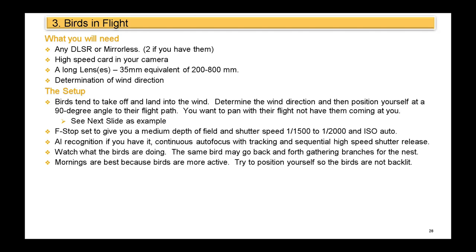I would recommend if you don't have a high speed card for your camera, you get one. Because if you're going to turn on high speed shutter mode, as these birds are flying and try to take pictures, it's going to fill up pretty quick. And it will slow down and it will stop taking pictures. So if you're going to burst 20 or 30 shots in a flight, it can slow down. So get a high speed card.